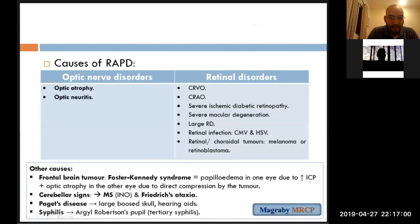For the causes of relative afferent pupillary defect, as we mentioned before, either optic nerve causes or retinal causes. So optic nerve: optic atrophy, optic neuritis. The retinal causes: central retinal artery occlusion, central retinal vein occlusion, severe ischemic diabetic retinopathy, severe macular degeneration, large retinal detachment, retinal infection in the form of cytomegalovirus or herpes simplex virus, and tumors in the retina or choroid like melanoma or retinoblastoma. Other causes may induce this relative afferent pupillary defect, like frontal brain tumor, which is called Foster-Kennedy syndrome.